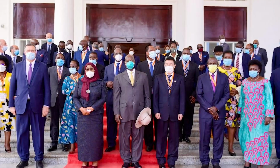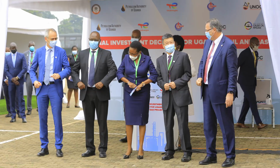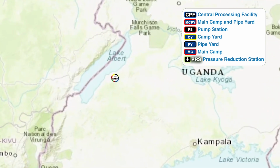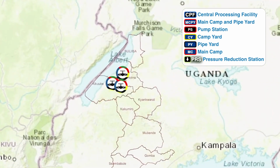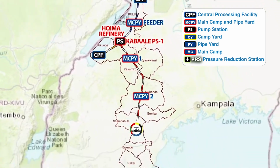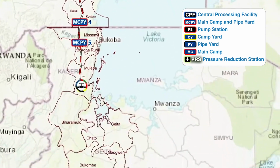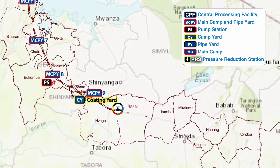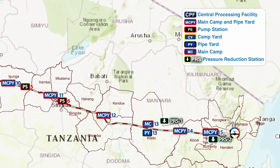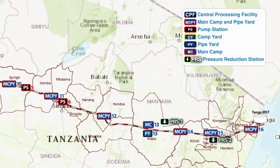Following the final investment decision, FID, ceremony on the 1st of February 2022, East African Crude Oil Pipeline EACOP Limited formally concluded the formation of the company that will construct the East African Crude Oil Pipeline, EACOP, a 1,443-kilometer-long, thermo-insulated 24-inch buried export pipeline that will facilitate the transportation of Uganda's crude oil from Kabaale, Hoima district to the port of Tanga in Tanzania.